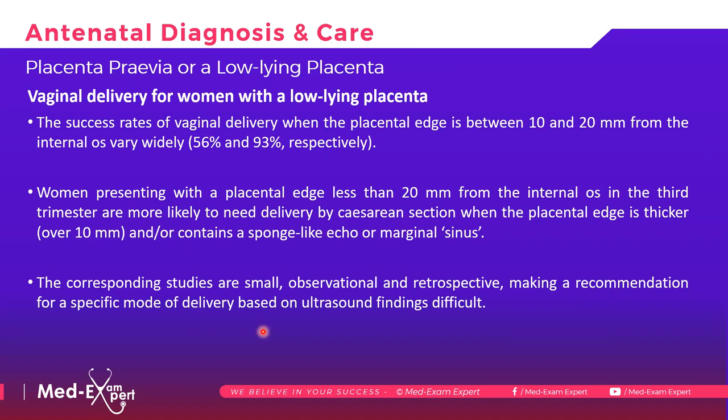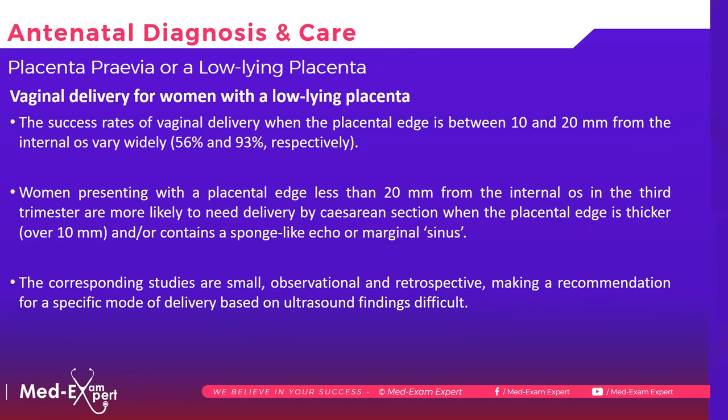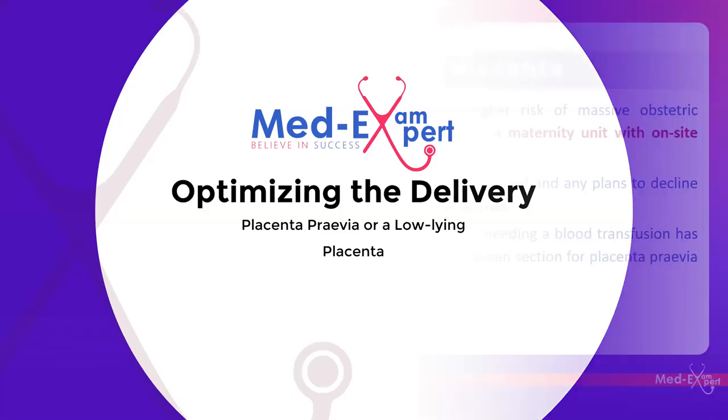Doctor, can I ask you one question? Optimizing the delivery, how to optimize the conditions for labor for women with placenta previa or low-lying placenta?